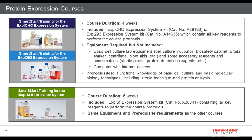We will ask you to provide some equipment. We can't provide everything that you need to do expression, so we will, of course, assume that you have a basic cell culture lab set up, that you have your incubator and your shaker all ready to go. And we do actually ask that you provide a few of the consumables specific to this workflow. So things like flasks or pipettes, things like that. We do have a checklist of what those things are that you need to have on hand before the class starts, and we will send that to you before you get started. Of course, for the online sessions too, you'll need a computer with internet access.